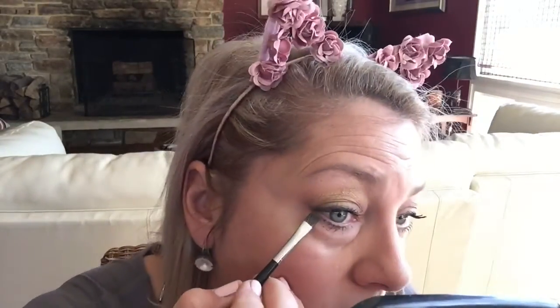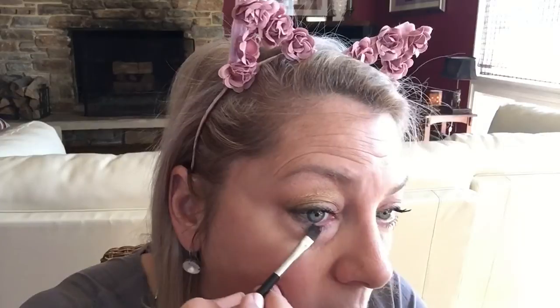I'm gonna go in with that green again, just to tie everything together. And you can use a little angle brush that's in our brush set, and I'm just gonna go under a little bit. Nothing, again, major. It just adds more depth to your eye. Depth is good. And then you're just gonna connect that little V that I did earlier with the card, my little card trick.